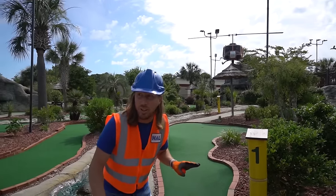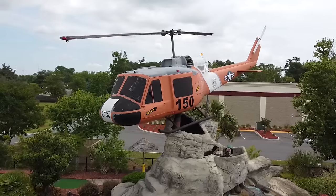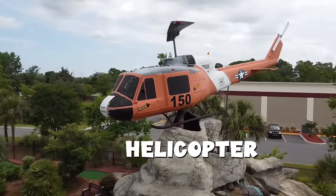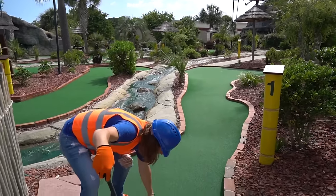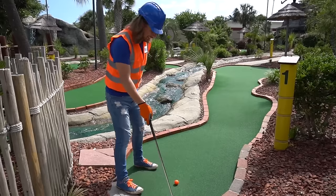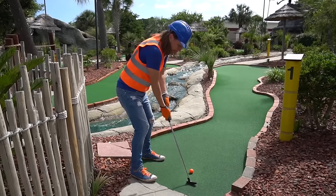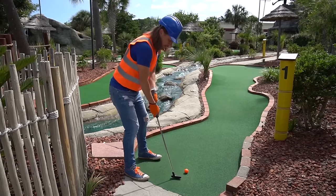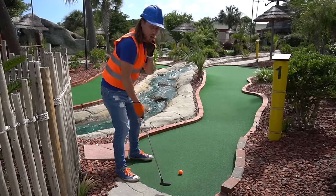All right, we're here at hole number one, and check it out. There's a huge orange Coast Guard helicopter. How cool is that? Oh yeah, come on, let's get started. Let's drop this ball right here. We gotta have the perfect mini golf stance, right? Spread our feet apart. We gotta have the right grip. Here we go. Maybe a practice swing. There we go, yep.